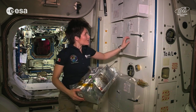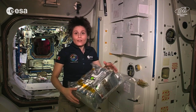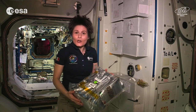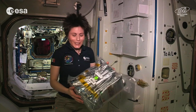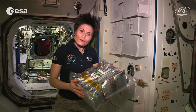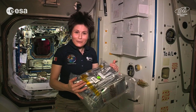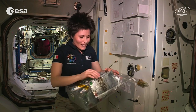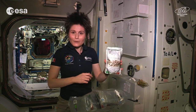Hello, and welcome to Node 1. In the boxes you see here, we keep our food on the International Space Station, and specifically the food that we are currently eating. And in our logistics module, Leonardo, where I was just now, we keep our supplies. We keep them in soft containers like this one, which we call bobs. And this one is a very special bob for me because it contains my bonus food, the food that I chose myself based on my preference and my taste. This one, for example, is one of my absolute favorites. It's quinoa salad with mackerel.